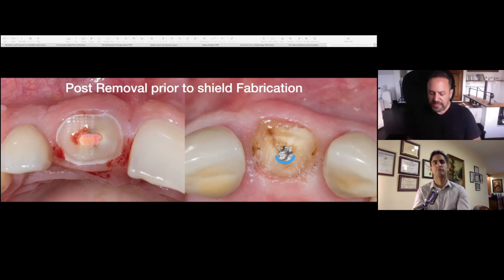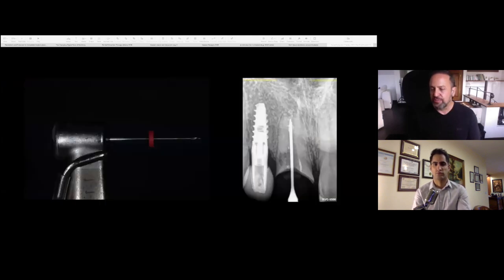Once you create the space around this area here, it loosens the post and you can take the post out. But making sure you've only gone palatal means that you have not done any damage to the shield on the buccal portion. Okay, and that's the key. Once that's done and you've got it out, you pretty much go back to the same technique that you had before. Now we've removed the post and we've got access to our gutta-percha.